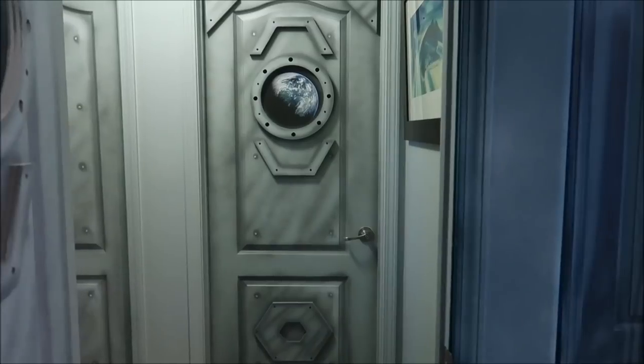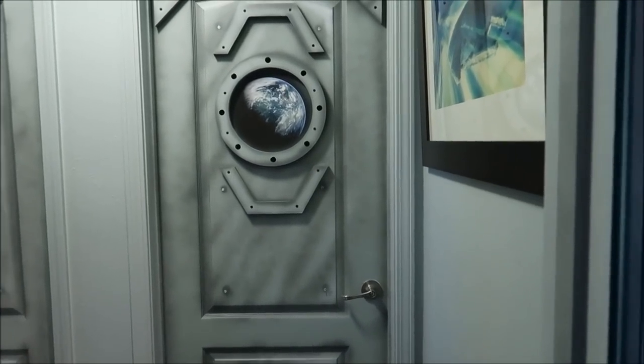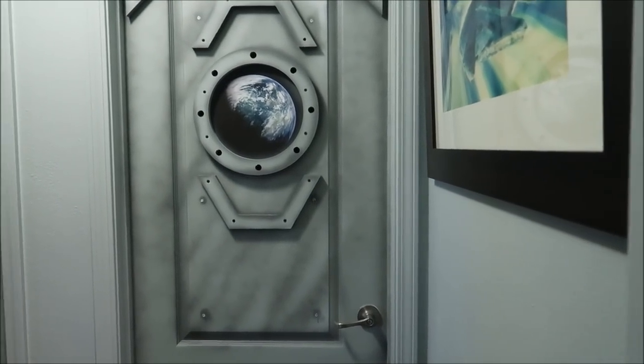It's gonna be hard to top this room for me. This is pretty amazing. Like, I want to stay here right now. Like, I would lay down and take a nap. But we must move on. And we're gonna go through that door right there, I guess.